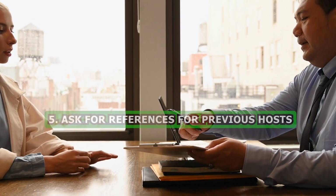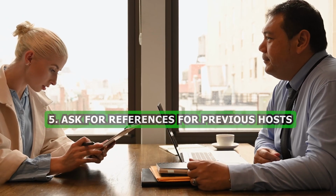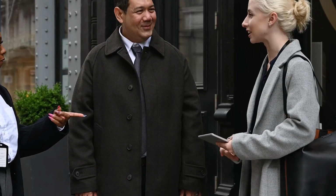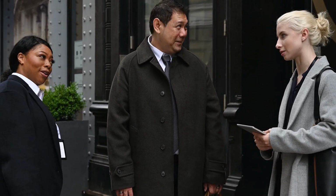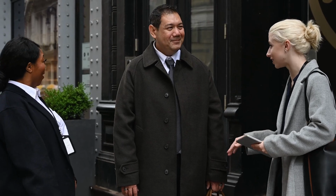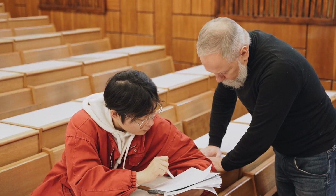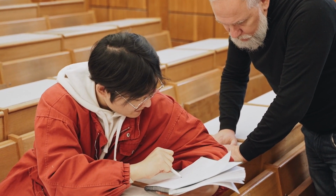Number 5. Ask for references from previous hosts. Previous hosts can provide valuable information about the applicant's rental history. Ask if they paid the rent on time and if they caused any problems while occupying the property. Also, find out if the host would rent to them again. You can find the right guests for your property by following these factors.